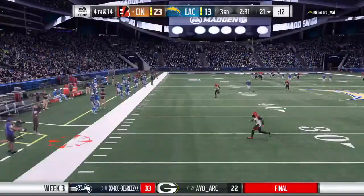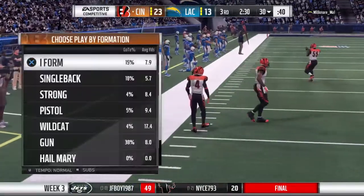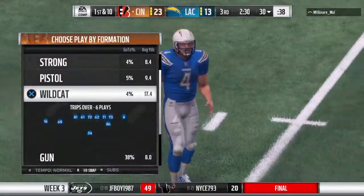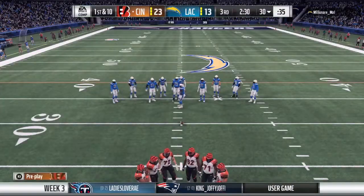And he gets it away, a directional kick going toward the sideline. And this one goes angling out of bounds, and it will be spotted inside the 30-yard line. Cincinnati now ready to take the field.